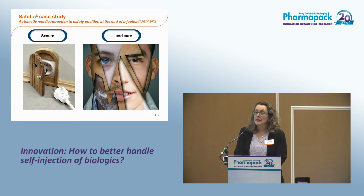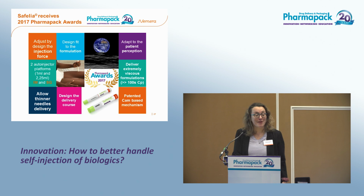After that, you have automatic needle retraction. The user never sees the needle, neither prior to injection nor after injection. That's also very important. We talked about it in the previous speech: not to have any needle-stick injuries or potential contamination. It moves back into a secure position, ready to be disposed. And being able to respect the formulation is key to having a wider range of formulations, even the most fragile, administered by auto-injector at home. So I'm really pleased to have received yesterday at Pharmapack the award of innovation for this auto-injector. What is key here is the ability to mechanically tailor the course of injection.